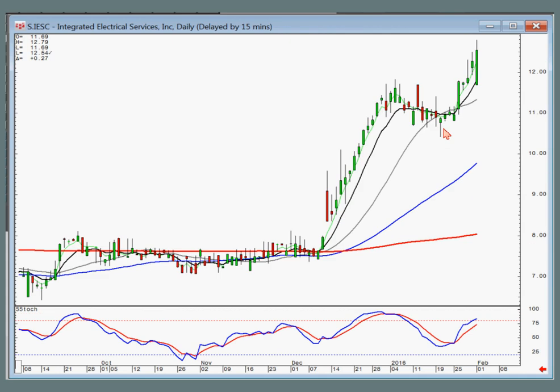Another J-hook pattern. This is IESC. I forget what the volume is on this, but apparently it was good enough. But again, 8 to 11 and a half, right, taking you up into the $14, $15 range.